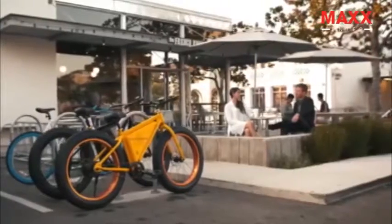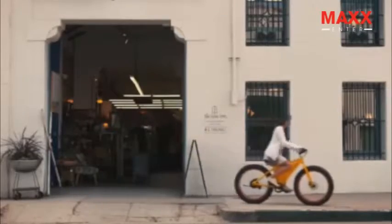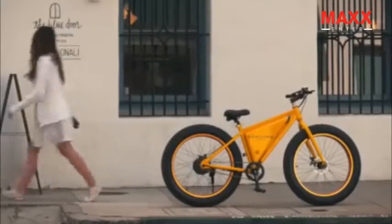So you can really use it for short hops, you know, to work or to store or to go to a coffee shop. That's the future, you know, where people will be more conscious and aware of the fact that there's alternative to their vehicles.